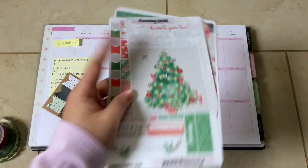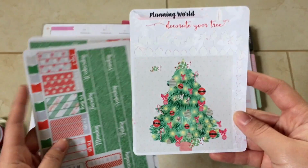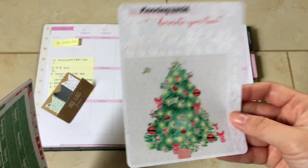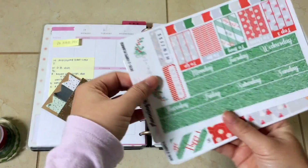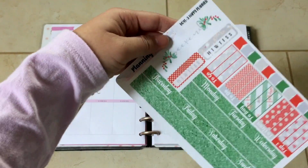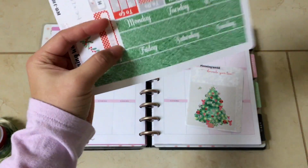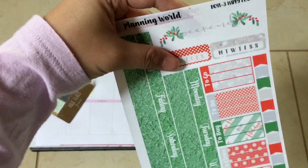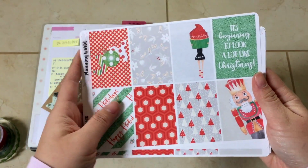And then I also have this Planning World kit. This one came with little ornaments you could decorate it with. So I already decorated it, as you can see. And then here are her date covers, her weekend banner, and these lists that it comes with. And then the bottom washi. I love the weekend banner. They're so cute.